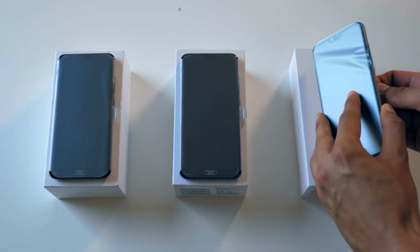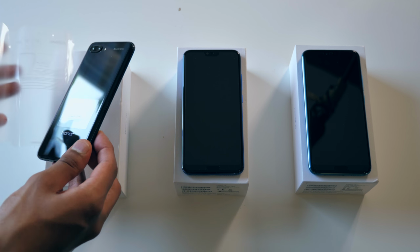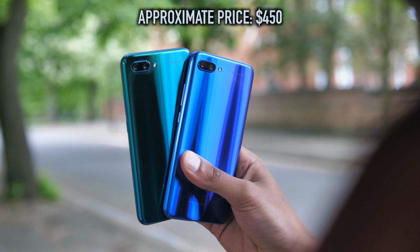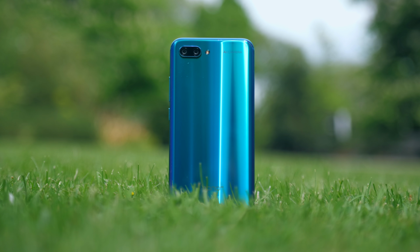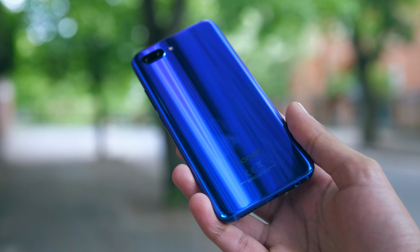Okay, there is a theme with the Honor 10, and you could sum it up pretty well with the word color. There are three models here, a fairly uncontroversial black device, but then two that are frankly unlike a phone you've ever seen before. Phantom Green and Phantom Blue make an appearance, and they are more than meets the eye. They change upon viewing from different angles.